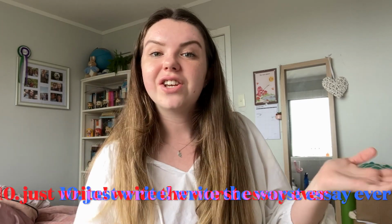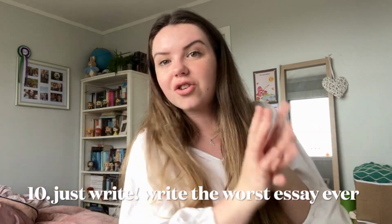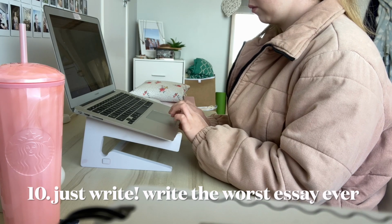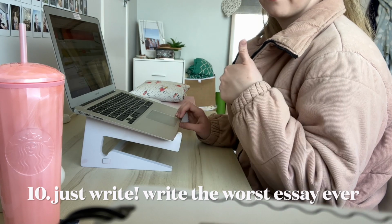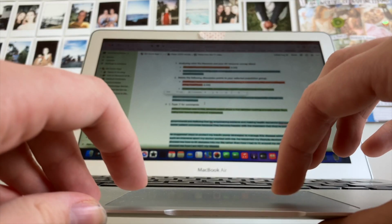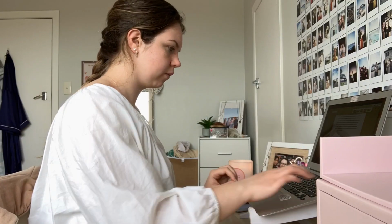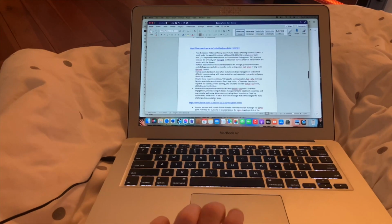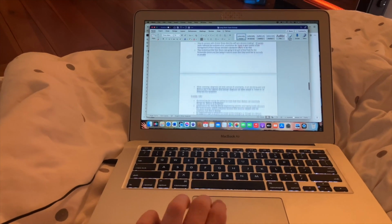Once you've done all this, just write. Literally just jot down everything that's in your head. Do not worry if it doesn't make sense. Don't worry if it's a truly crap piece of writing. Just write anything that's in your head, get it out of your head onto the paper. Don't worry about the word count. It's just your first draft. You're going to be editing everything later. You just need to get something.